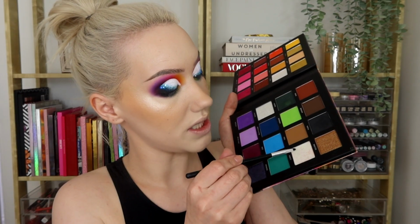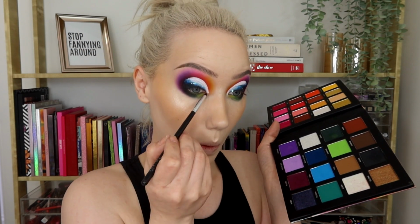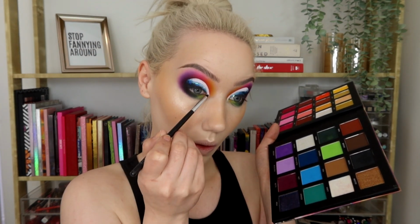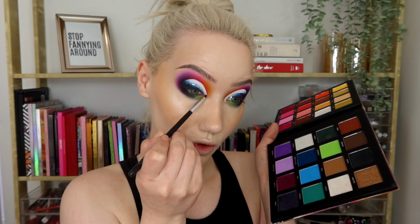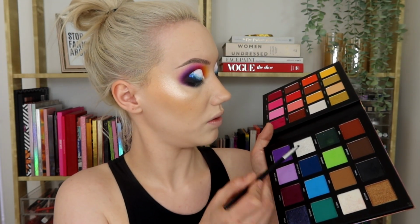Make sure my eyes kind of match. Oh, do you know what I didn't do? To make sure my eyes match, and they don't match because I've not done the under-the-brow highlight on this side. I'm going to grab the shade Minty for my inner corner, which is like a green duochrome kind of shade. Then I'm going to grab Marine for under the brow, which is super blue.